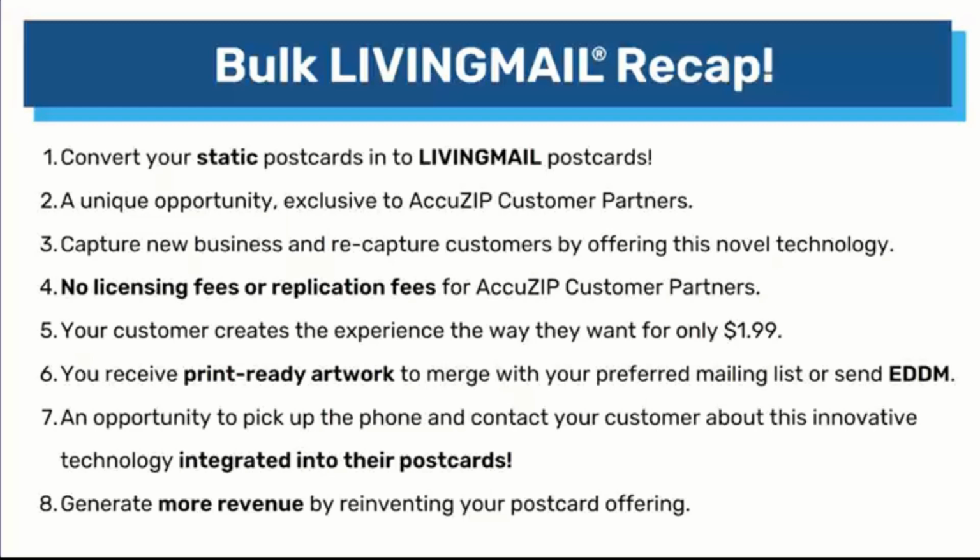So I think it's another opportunity for everyone to pick up the phone, not email them, but pick up the phone and contact your customers about this brand new integrated technology so that they can integrate it into their postcard. You could literally take the same artwork or postcard that you have today as a starting point. People like taking pictures and photos of their building or their services or their people, their customer service people that are inside of their business. Like if it was just simply a customer service type business, you could get them talking in a video or just screenshots or pictures of and create a LIVINGMAIL very easily. So hopefully this will help you generate more revenue by reinventing the way your postcard offerings are today.